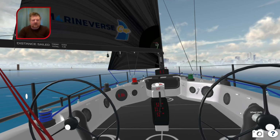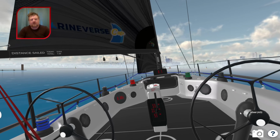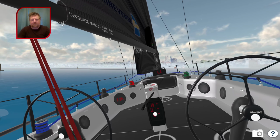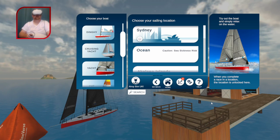If you don't have a VR headset, you can play using a keyboard and mouse or a controller, but having tried it, I must say it's less intuitive, far less intuitive, than it would be in VR. And there are still some issues and things that need to be ironed out, I think, in that department. So, Marineverse in VR is mostly what I'm going to be talking about here. And the amount of content that you get in this game is incredible.